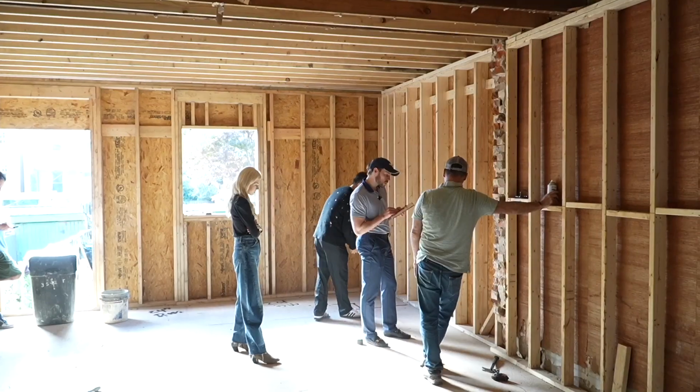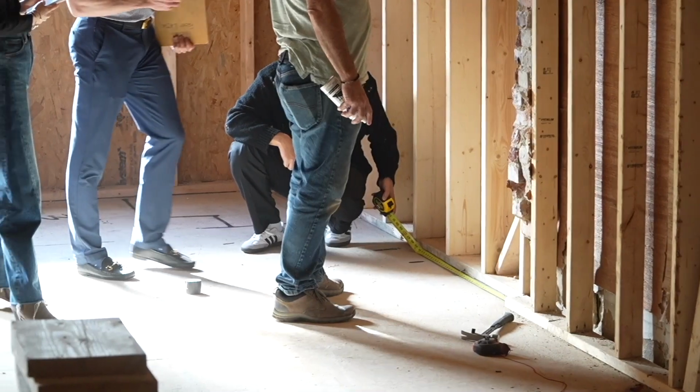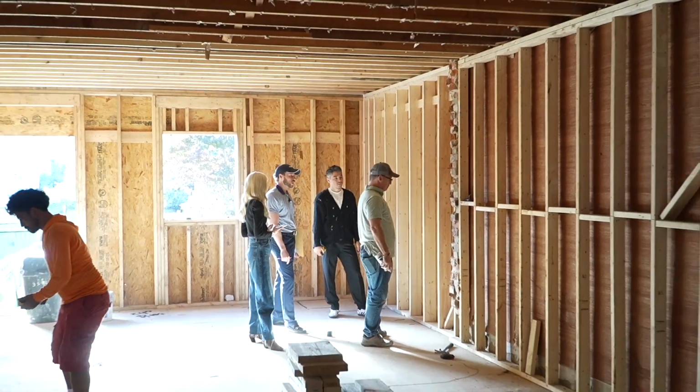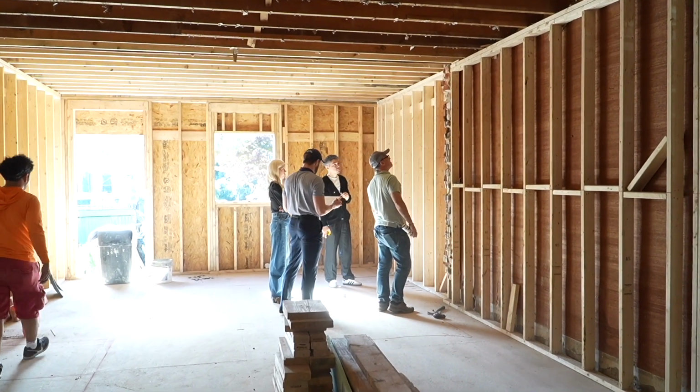I see. Let's draw it out and see what works. Yeah. How big is the refrigerator? Can you take out an inch of this brick wall? Sure can. Let's do that. We'll just chip an inch out of this, and then that way the extra inch that we need, we can find right here. Nice.